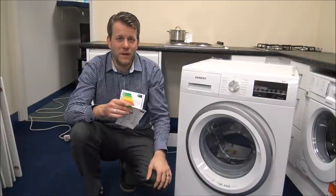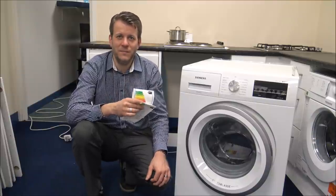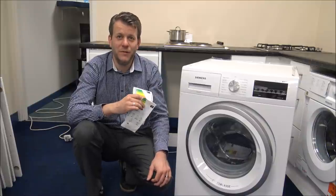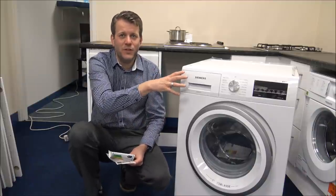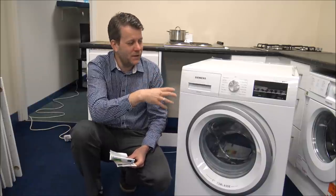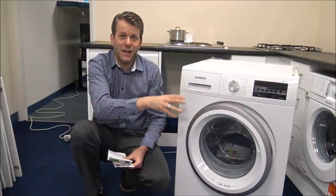There are machines out there, quite a few brands are doing it now, where you've got automatic dosing machines. Bosch do something called iDOS, which is a very popular concept, and what that would do is you actually load into the machine the detergent for 20 washes, and rather than you having to guess for each load, it will actually take in the amount of detergent and conditioner required for that load itself.